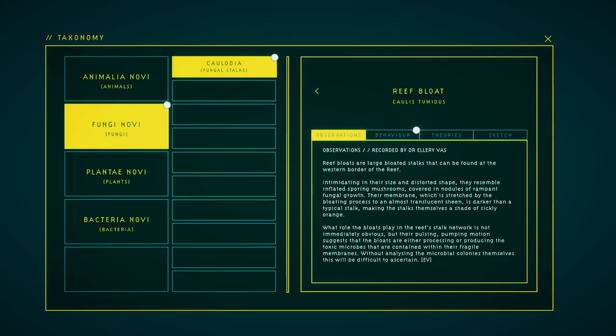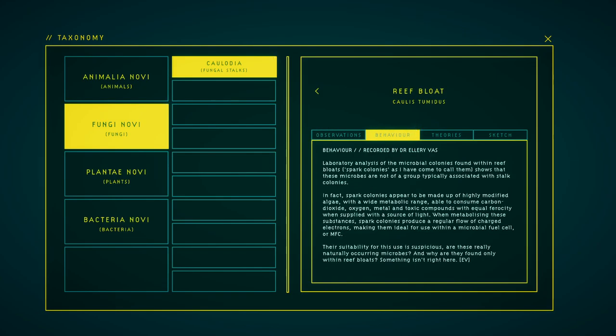Reef bloats are large bloated stalks that can be found at the western blue border of the reef. Intimidating in their size and distorted shape, they resemble inflated sporing mushrooms covered in nodules of a rampant fungal growth. The membrane, stretched by the swelling process to an almost translucent sheen, is darker than a typical stalk, making the stalks themselves a shade of sickly orange. What role the bloats play in the reef's stalk network is not immediately obvious, but their pulsing, pumping motion suggests that the bloats are either processing or producing the toxic microbes contained within their membranes. Without analyzing the microbial colonies themselves, this will be difficult to ascertain.